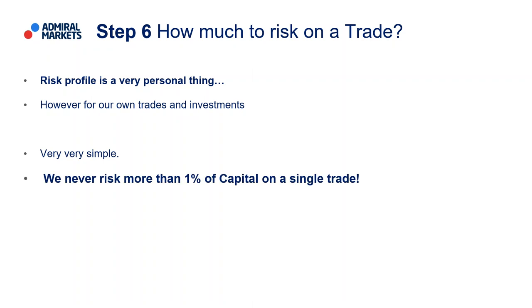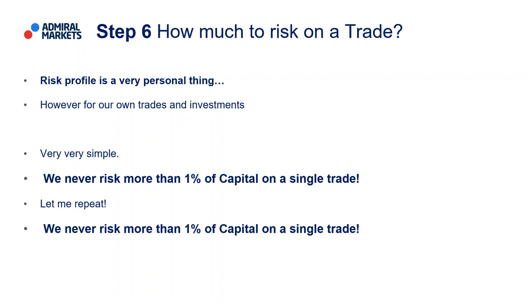You never look to risk more than 1% of your capital on a single trade. Never look to risk more than 1% of capital on a single trade, okay? Some people risk just a little bit more, some people actually risk a lot less. I know traders who will risk half a percent, a quarter percent. I even know traders who will risk like 0.1%, okay? And it is about your risk profile, right? It's a very, very personal thing, okay?